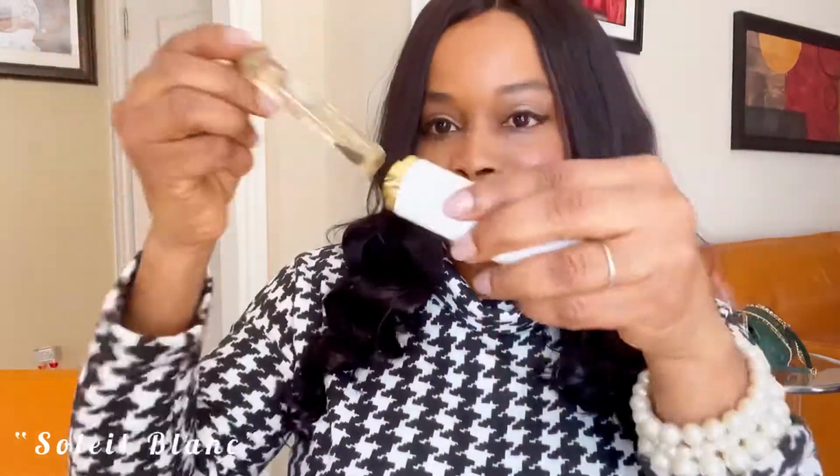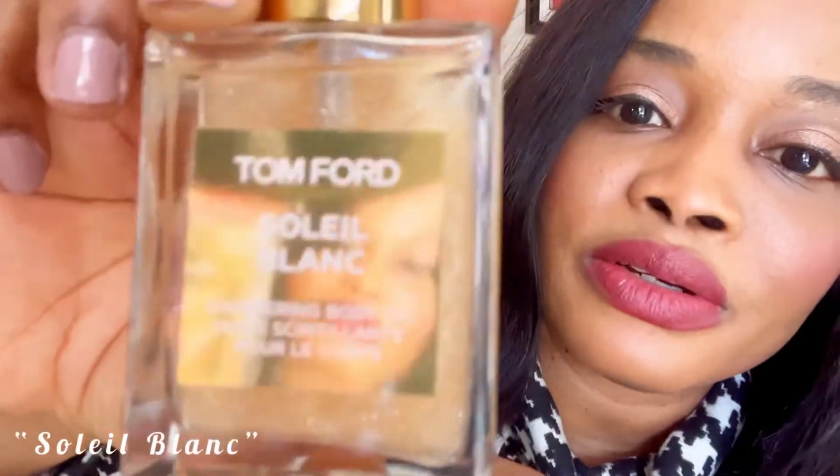So essentially, this is the 10 ml. It's in this pretty white bottle with the gold band, and then it goes inside here. So once it's done, you can just refill and put it right back in there. And then I have the body oil, which smells exactly like it, but it has some gold particles in it. So it's like a shimmer oil. It's also a good base to use before you put the scent on.